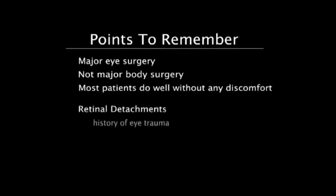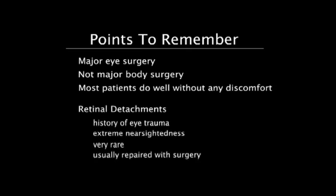Without a history of trauma or extreme nearsightedness, retinal detachments are very rare. Typically, surgery is successful in repairing retinal detachments.